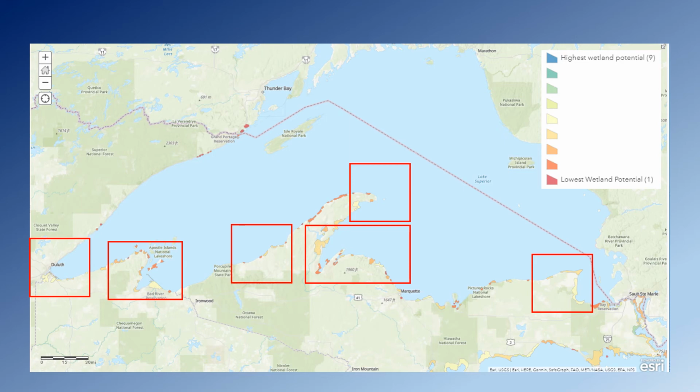6 locations that have some okay restoration index on Lake Superior. So Duluth, going from west to east, Duluth, Bad River, 3 sites sort of associated with Keweenaw Peninsula, and then a site on the eastern end near Whitefish Point.